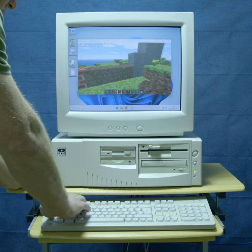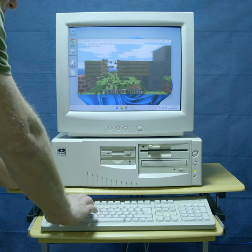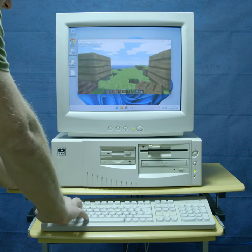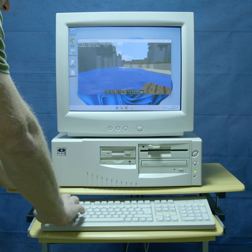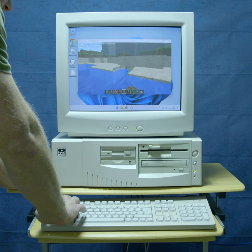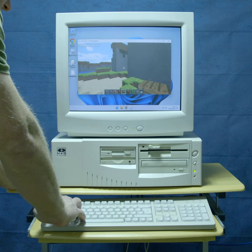I think something like Roblox would probably be about the limit, really. I don't think you'd want to be playing Fortnite on it. I don't think you want to play Fortnite on anything. But you know what I mean. Yeah, works all right.